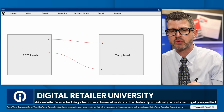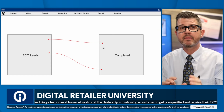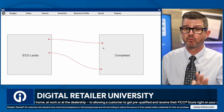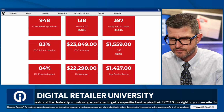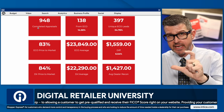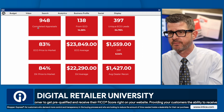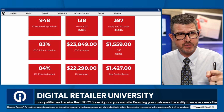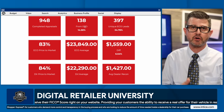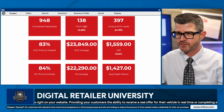So what we've done is we've looked at all of the leads generated through the Express Cash Offer system, and how many of those customers actually completed an appraisal in the dealership showroom? With that said, this is what we came up with. So in this dealership example, that dealership in the entire month completed 948 appraisals. Out of that, 138 of all of the appraisals, 14.56% of them, started the appraisal journey on the dealership's website through the Express Cash Offer technology.